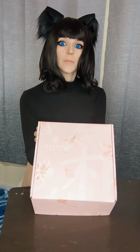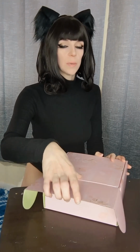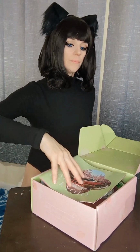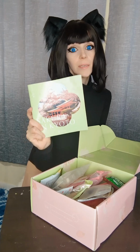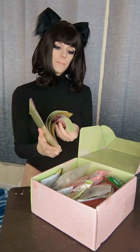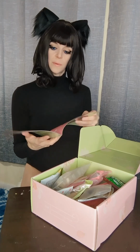And the box this month is really cute. It has Sakura on it, and I might keep this one. I have a lot that were just kind of plain orange, and I threw most of them away. Or, well, I recycled them. But I didn't keep them. This one I will keep because it's cute. And it's even cute inside. So here we are, Sakura in Kyoto. And let's see what we have here.